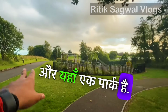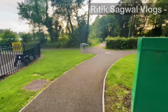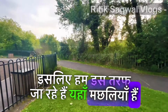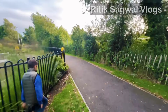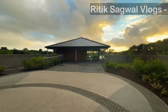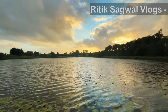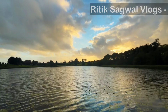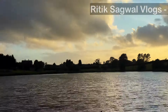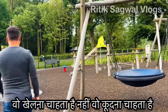And here is a park, and this way. Just to go around. Yeah, the structure here, you can see the water. So we are coming here just for the water. That's why we are going this way. The fish here. Do you fish? No, but the fish here. He wants to play. No, he wants to jump. Yeah.